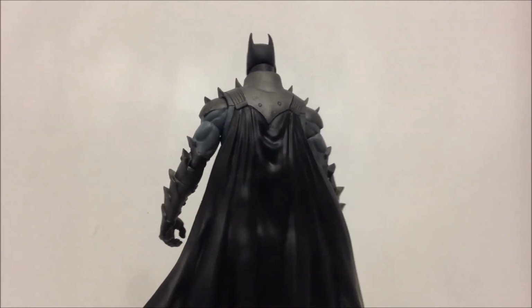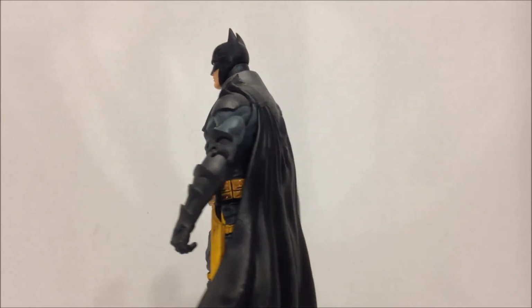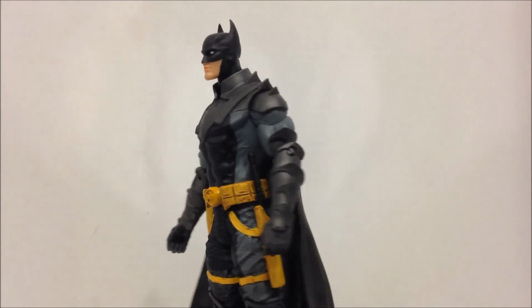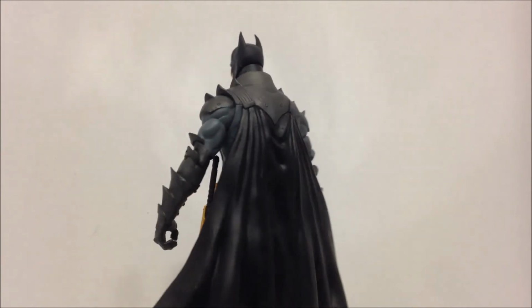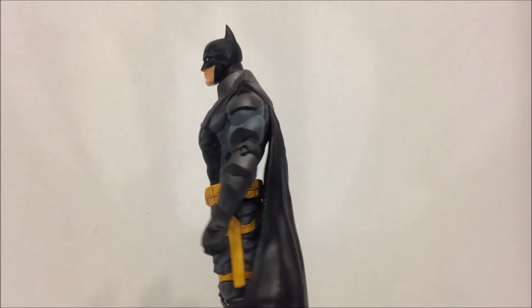And then, of course, the release announcement came a little bit later that we were getting the gray version as well. Of course, the red and black was released first, and then we got the gray, but he was definitely worth the wait. Everything about this figure screams badass Batman, and that is definitely why he is number 5 on my list.